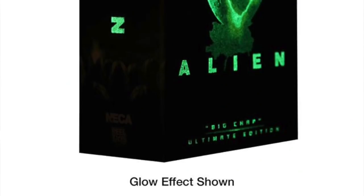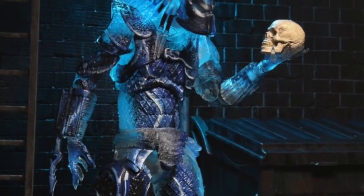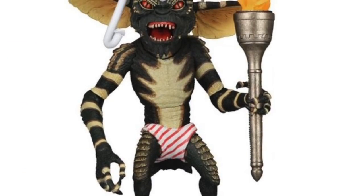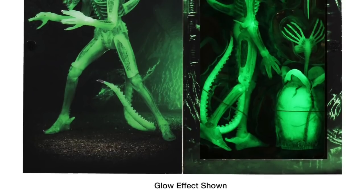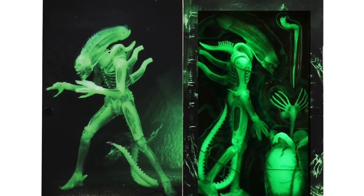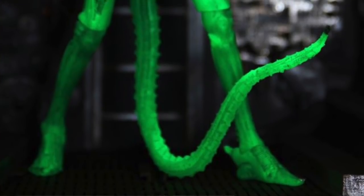It is going to cost $29.96 if you buy it in store, and this one, like the Predator one and the Gremlins one, is going to be sold at Walmart physical stores. If you want to get it online, you will be able to purchase it on the NECA store website, not the Walmart website, like the Predator and the Gremlin sets that I talked about yesterday. However, if you buy it online, it is going to cost a bit more, $34.99.